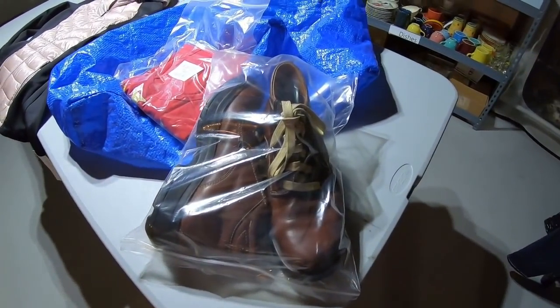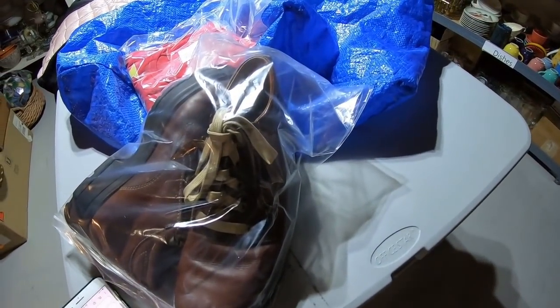I love when something has a really pronounced style. These have a yellow lace, and I'm going to pull these and make sure that they're correct size, and we'll go on to the next item. $24.22 these brought, and I paid $7.47.